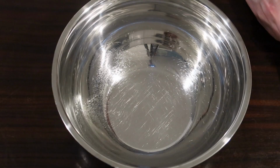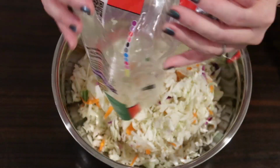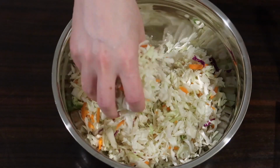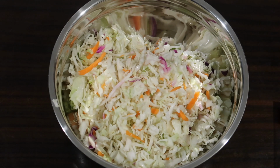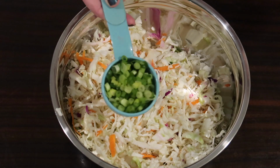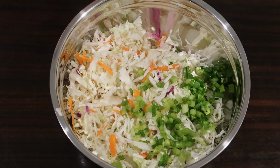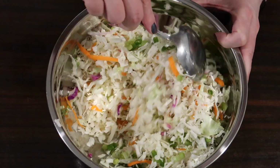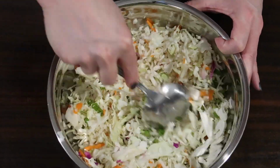In a medium-sized mixing bowl, this original recipe called for like half of this kind of cabbage and another half of this kind. I'm just using, I think this is a 12 or 14 ounce bag. It's supposed to be a tricolor blend, but you can see it's missing most of the red cabbage. To that I'm adding about 1/4 cup of chopped green onion, and I use the light green and dark green parts. And then I'm just mixing this together a little bit with my spoon to get those evenly distributed before adding our dressing to it.